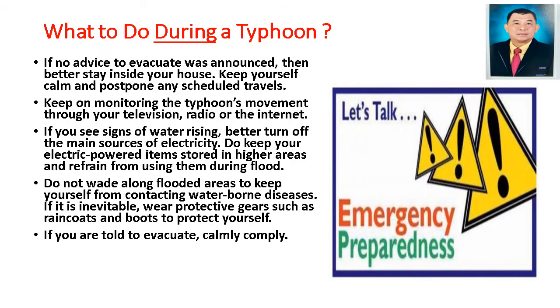Next, what are the things or activities that we should do during a typhoon? If no advice to evacuate was announced, then better stay inside your house or place of residence. Keep yourself calm and postpone any scheduled travel. Keep on monitoring the typhoon's movement through your television, radio, or the internet. If you see signs of water rising, better turn off the main sources of electricity, the fuse box or main circuit breaker. Do keep your electric powered items stored in higher places and refrain from using them during flood.